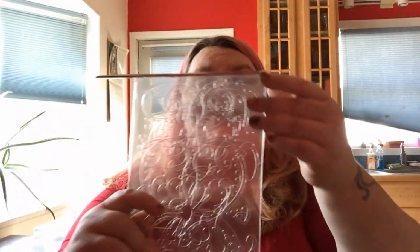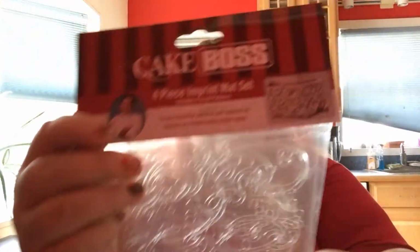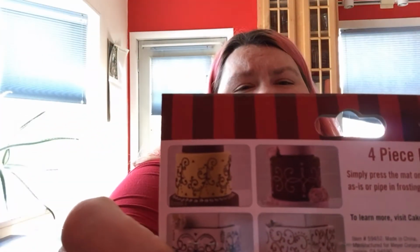No, this is terrible. I have not opened these. My girlfriend got me these. This is a Cake Boss 4-piece imprint set. It says simply press the mat onto fondant or buttercream, leave as is, or pipe on frosting to complete your cake. They have some really gorgeous prints in here. These are the ones that are inside.